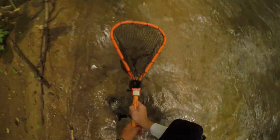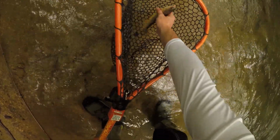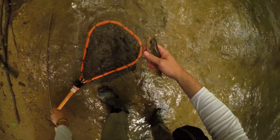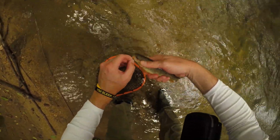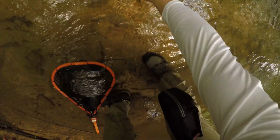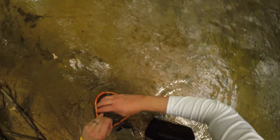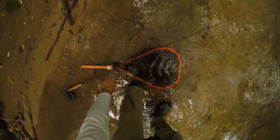He was just sitting right up in that seam, right where a trout should be. So, thank you, buddy. Appreciate you playing along. Love that blowtorch. Alrighty, pretty little fish. Let's get him back. There he goes. Nice little medium fish here on this stream.